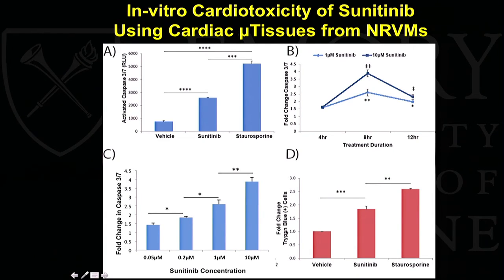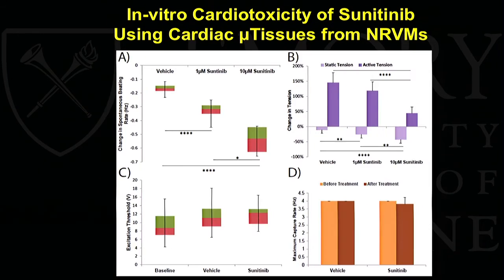We also look at things like trypan blue exclusion, just to see how many cells are really dying at a later time point, more like 24 hours, and we see that this early caspase activation is leading to ultimate cell death and the same kind of relationship between here and here. So, but caspase activation is our best metric, and that's what I'm going to present mostly.